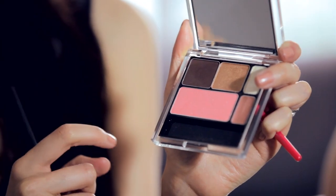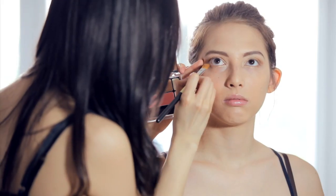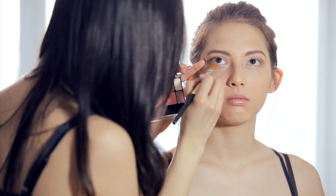I'm going to take the darker brown eyeshadow right here and put it on the outer V of her eye to give it some contour and some shape.